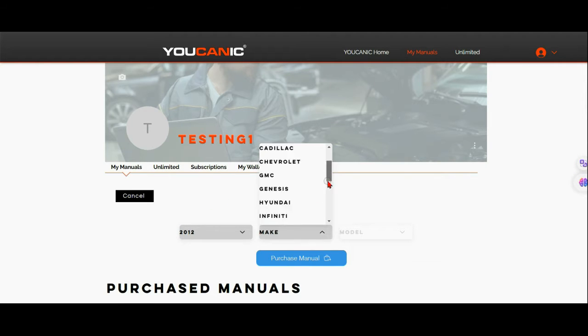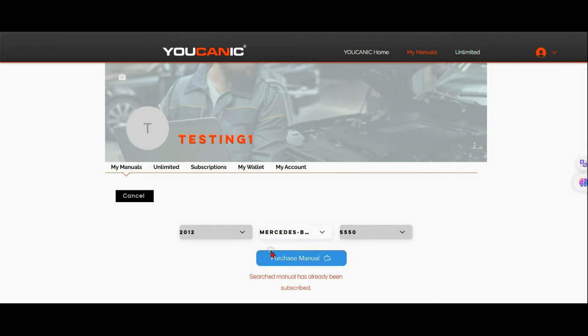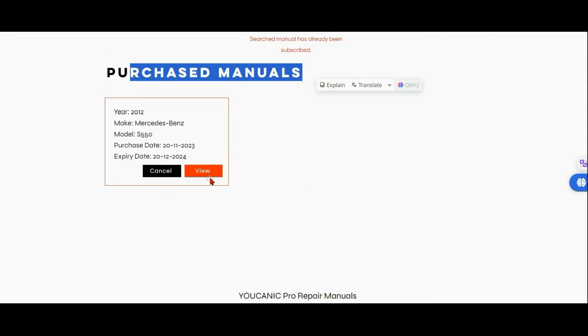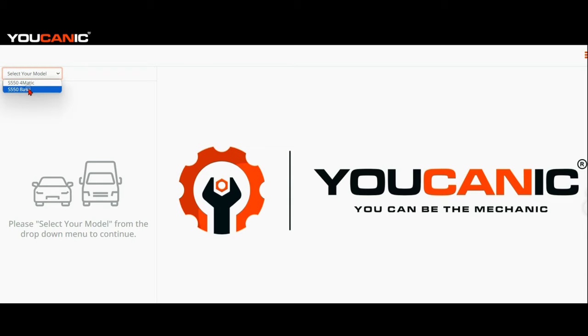Our purchasing process is secure and user-friendly. After purchasing, your new manual will be listed under Purchased Manuals, along with its renewal date. Click View to access the manual. Inside, you may need to select the vehicle's trim from the top left corner.